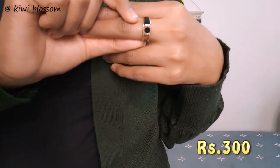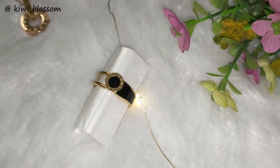So if I'm not able to keep an eye on it, then I would prefer to wear another ring on top of it, and this way I can just manage it and avoid it from falling. So this is my way of jugaad, and the price of it was ₹300. Apart from the product prices, I paid the shipping charges, which was some 80 to 90 rupees. So depending on your location, you'll have to pay that.